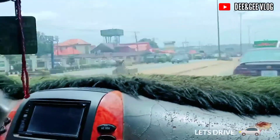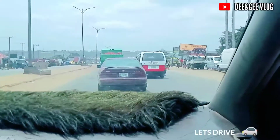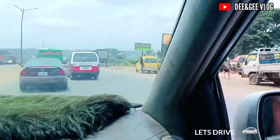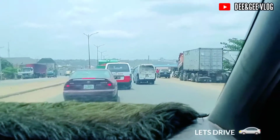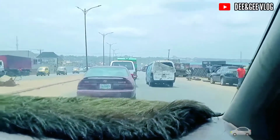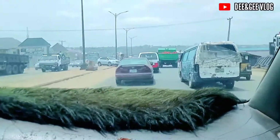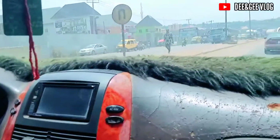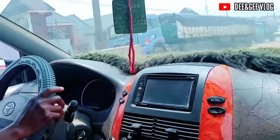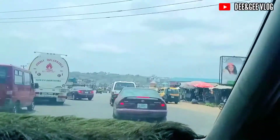You can see the McDonald's hotel by the side. Okay, approaching the building material is around Ogunike. Building material is also known as one of the largest building material markets here in the Southeast, where you can get all the materials needed for construction. It's located here in Anambra.